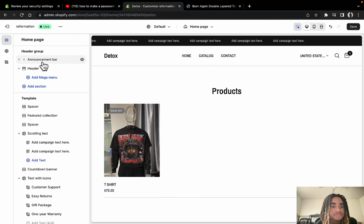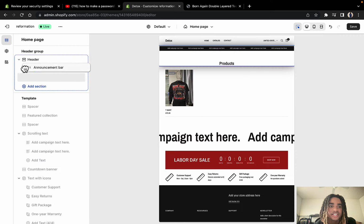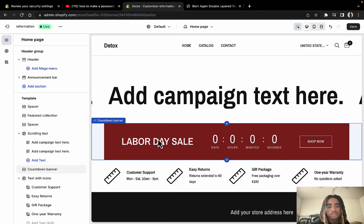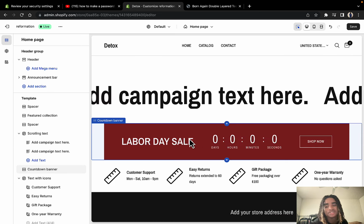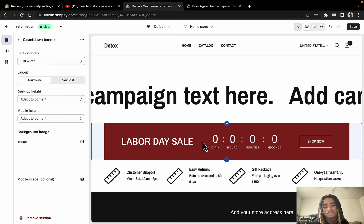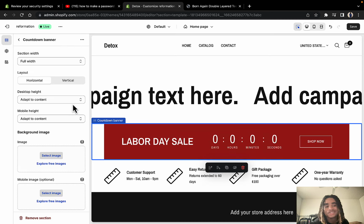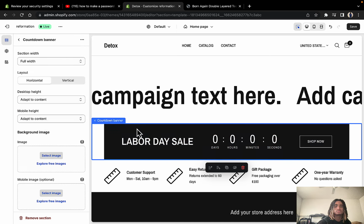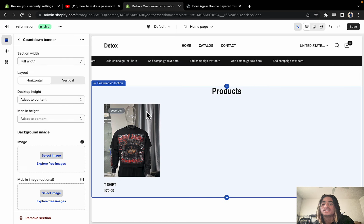Back out of this. Announcement bar, that's what this is up here. I usually put it under the header. I just like how it looks better, but you can do what you want. Like I said, it's your store. If you have some type of sale or upcoming release coming up, this theme does include a countdown timer, which is like my favorite part of the theme. Yeah, definitely use that if you're getting this theme.